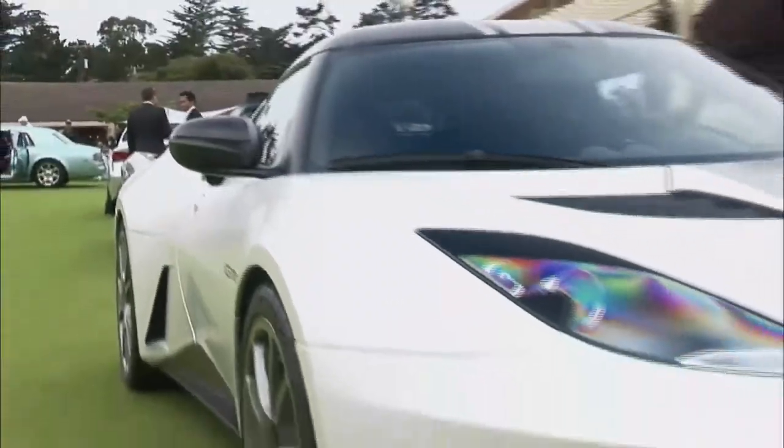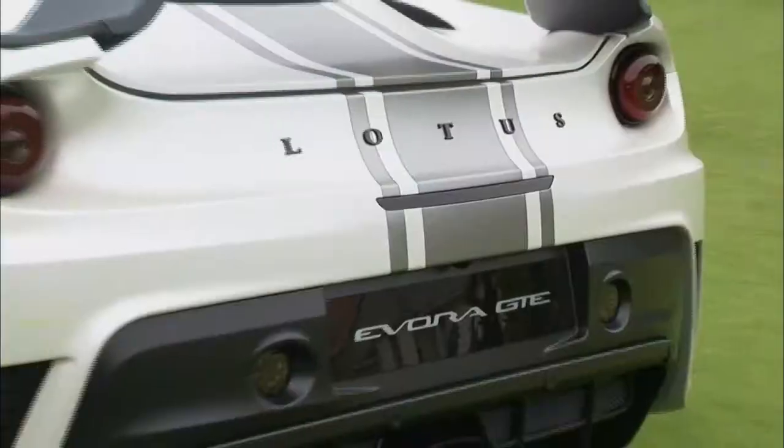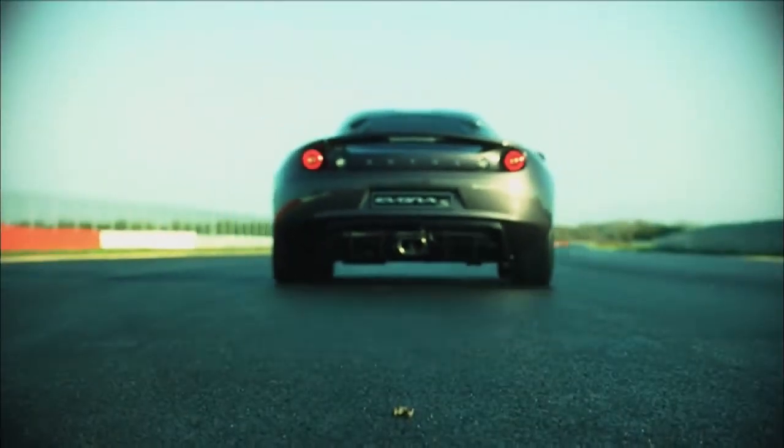I'm with the Evora GTE road car concept. This GTE road car concept is us asking the question, what if we made the race car street legal? What would that be like?